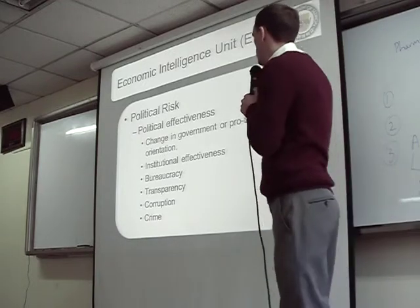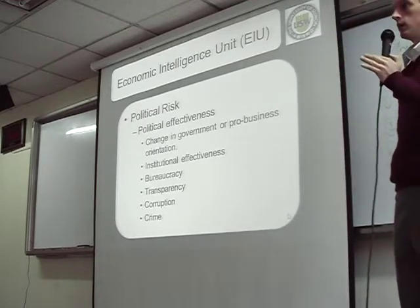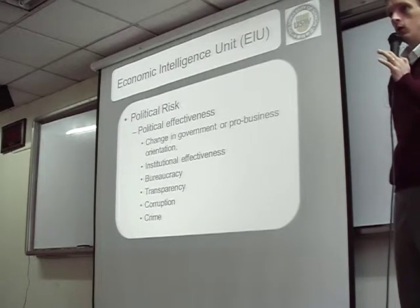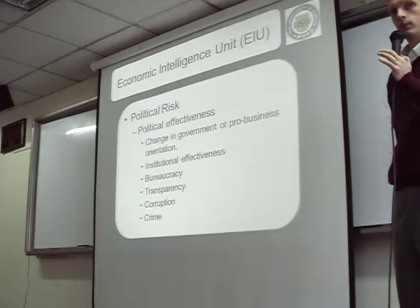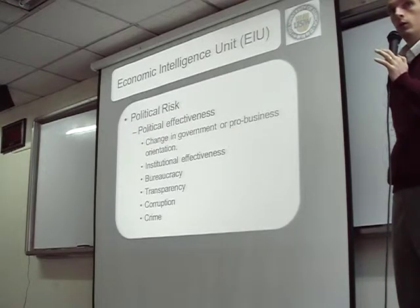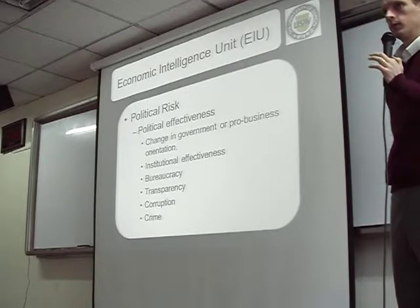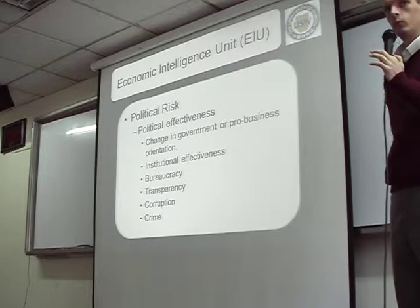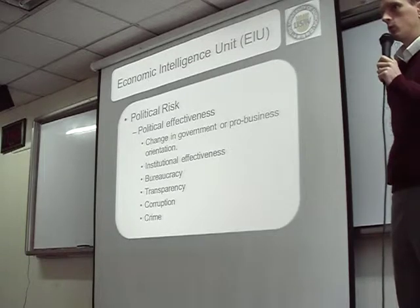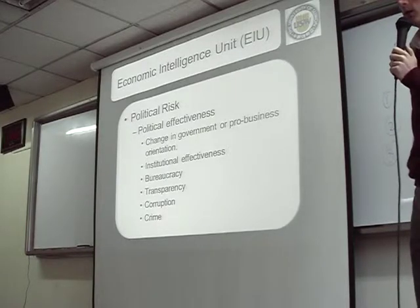Change in government or pro-business orientation. So, again, we can use the example of Greece. Greece changed from a right side to the left side government. Is Greece going to get a higher score for pro-business or a lower score for pro-business? I'm not saying that a right side or left side government is better. I'm just asking you, which one is going to have a higher pro-business score? What do you think? The left-sided party or the right-sided party? Right-sided is more pro-business. Right, so usually the right-sided party has a higher pro-business score.